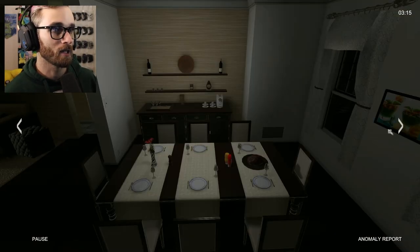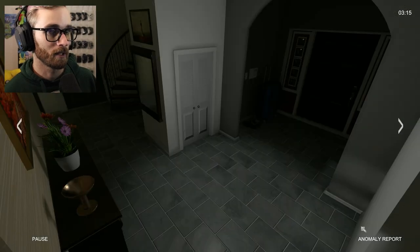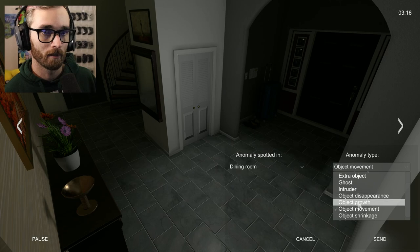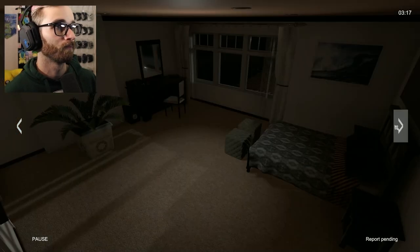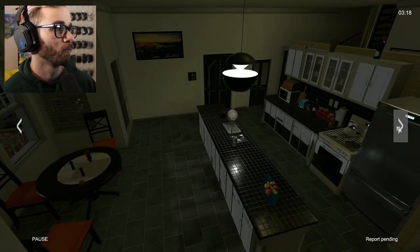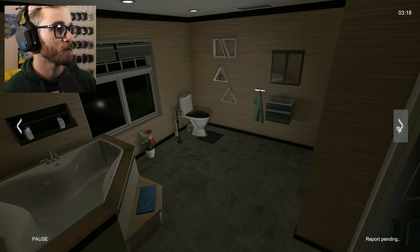Oh, that's a dining room extra item. Dining room. Extra object, boom. Cool. That's like a brain on the table. Like a whole ass brain on the table.